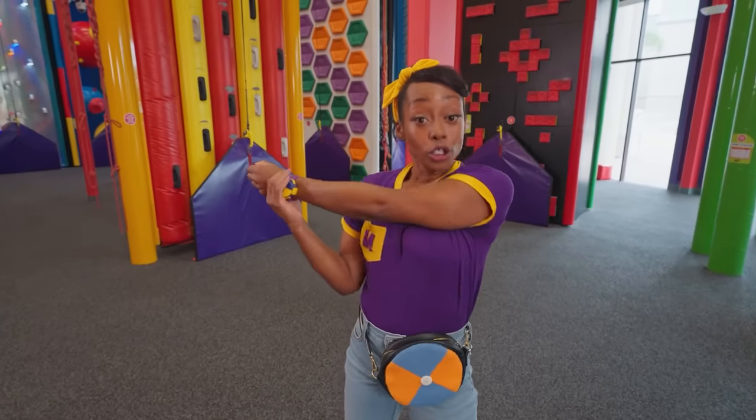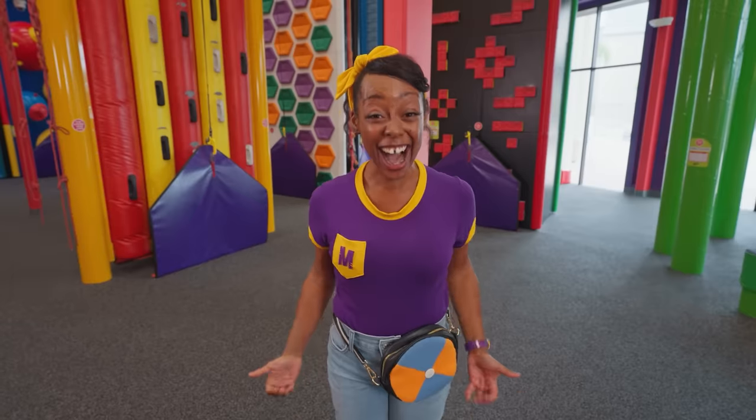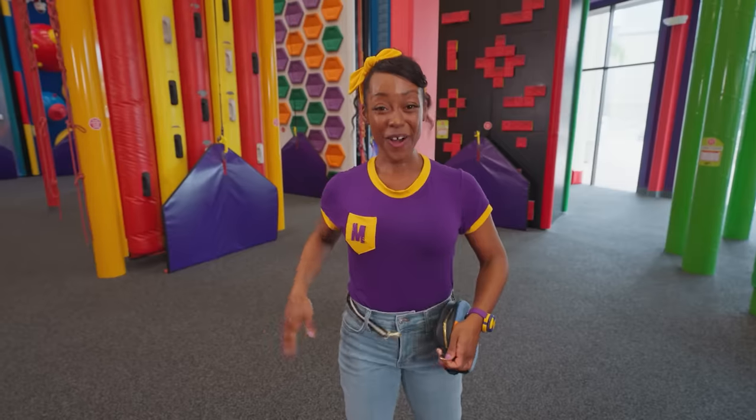Oh, do you hear that? I just got a Meekah point for stretching. Yeah. Oh, before I climb, I should take off my jam pack. Okay, I'm ready.